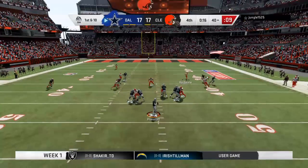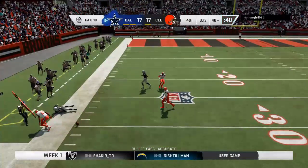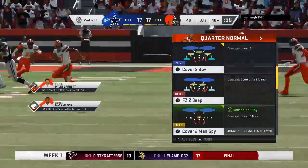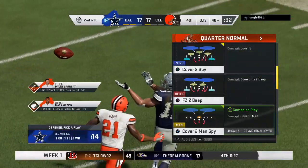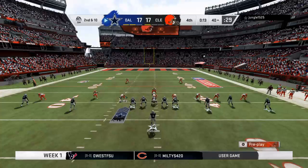A first down throw for Prescott. And that will be incomplete with the clock down now to 13 seconds. Jalen Hurd, the intended receiver, and that'll bring up 2nd down. So 2nd down and 10. Once again, they'll go from the 40.